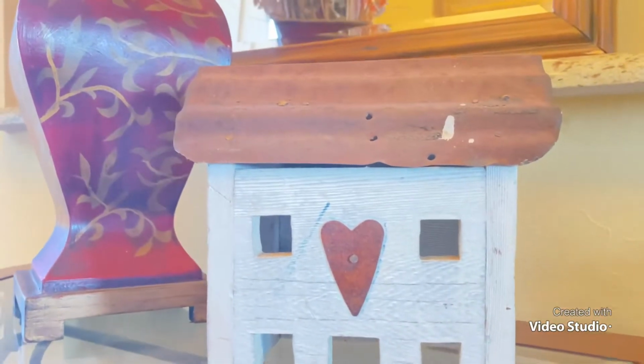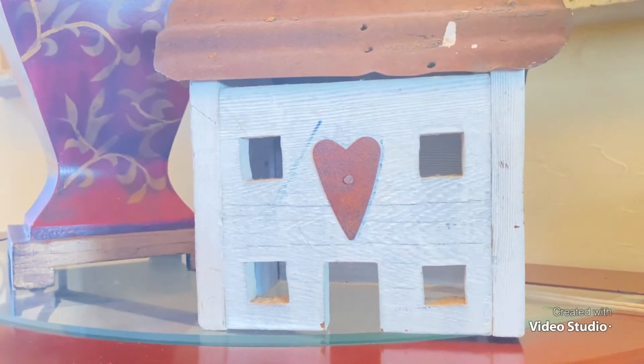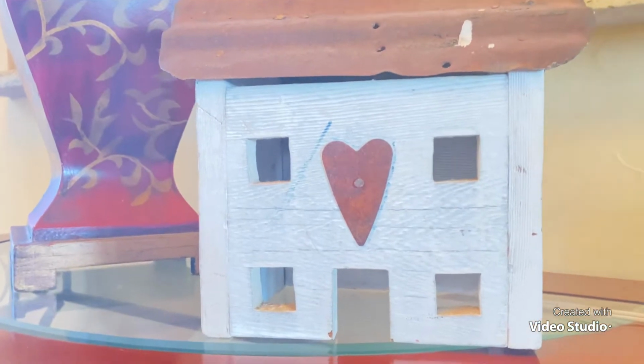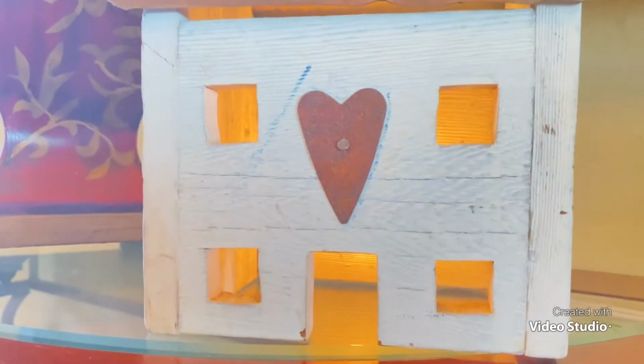It has a metal roof and it has a heart. And I thought for Valentine's Day, how cute is this? And it does light up. Look at that.